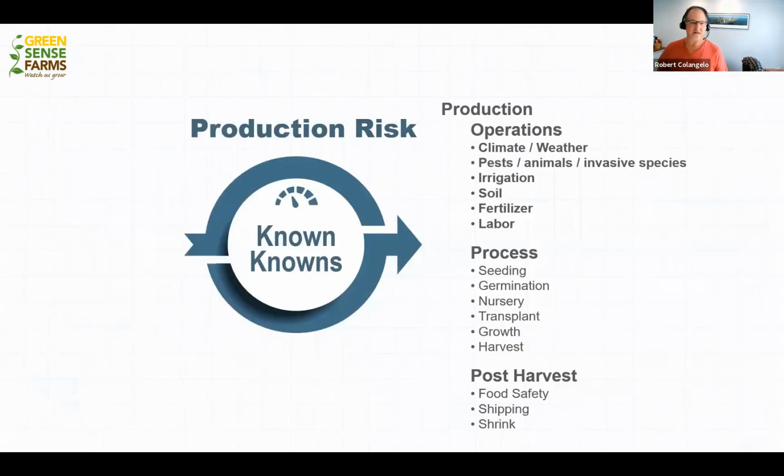So when I look at production risk, it can be broken down into three main risks: operations, process, and post-harvest. In operations, we have things like climate and weather, which are insignificant to greenhouses and vertical farms, but more of an issue outdoors. We have pests, animals, invasive species. We have irrigation issues, soil condition issues, fertilizer, and labor. So let's dig deep into production risk.